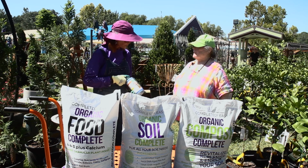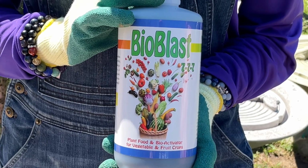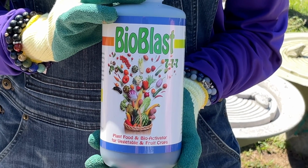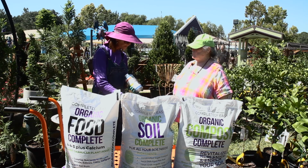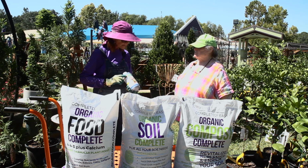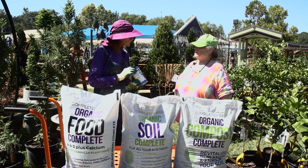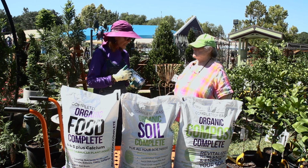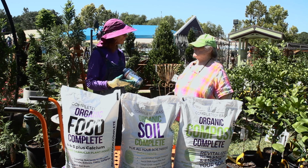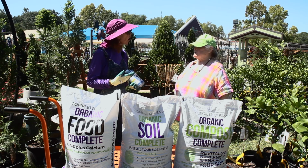Well, we can start with BioBlast. Okay. And I would do this probably more as a soil drench than a foliar. Right. I probably would save the EM1 and the seaweed for the foliar. But this is a great addition to a fall fertilization. And you can even do this, I do it oftentimes with some of my potted plants at half strength. Right. You know, what I have on the patio all the time.